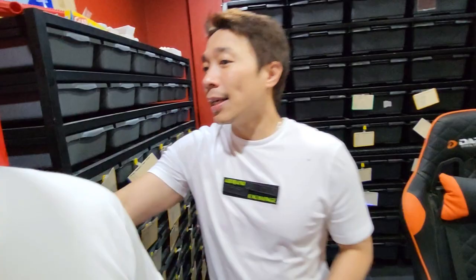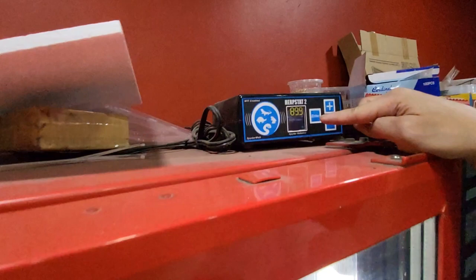So here is our incubator. This is in Fahrenheit, so we want to put it at 90 degrees Fahrenheit. That's approximately 32.5 degrees Celsius. And this is what a clutch of eggs look like. Let me pull one out.